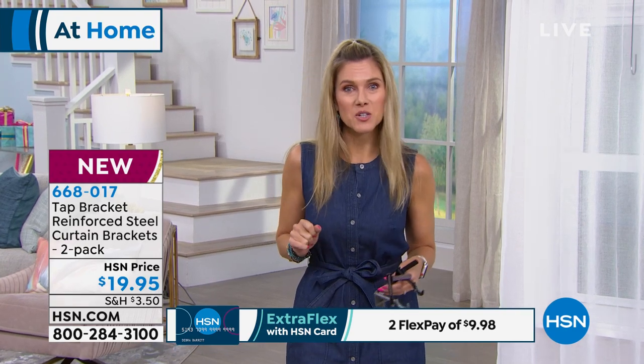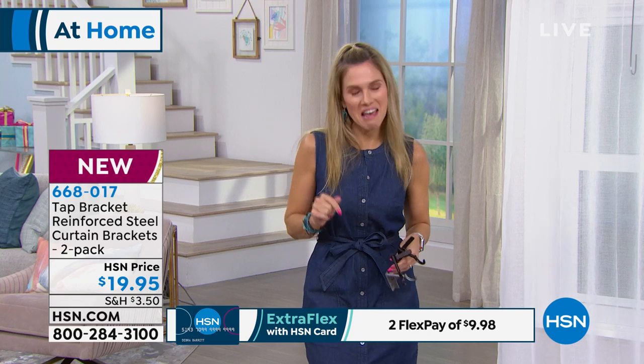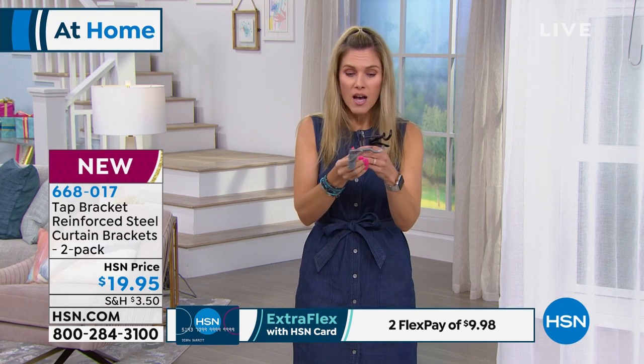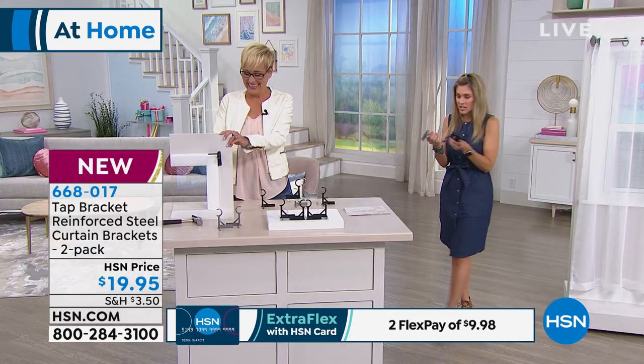And I admitted to Leslie earlier, I've got two curtain rods, two sets of sheers in a hamper because I stare at them thinking they're just going to hang themselves one of these days, because I don't want to pull out the tools, the measuring, a drill, and go into the wall. These are going into your casing, so that's really great.